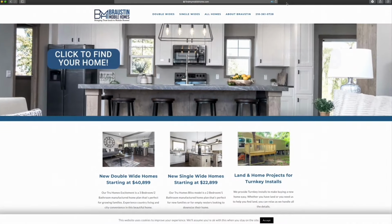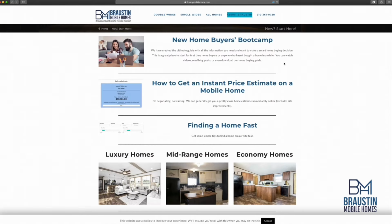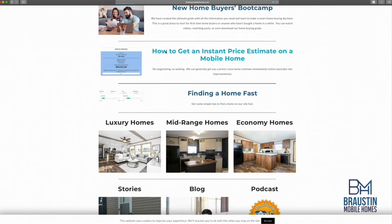One of the first things we had to tackle was to make sure that a potential home buyer could pull up pricing and get instant delivery estimates from anywhere in the state of Texas.